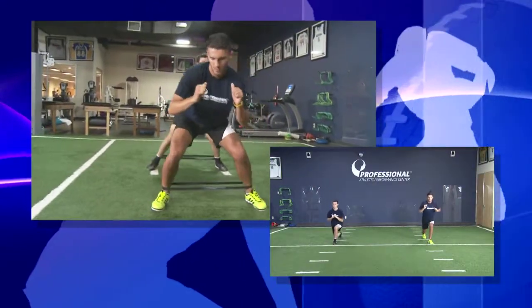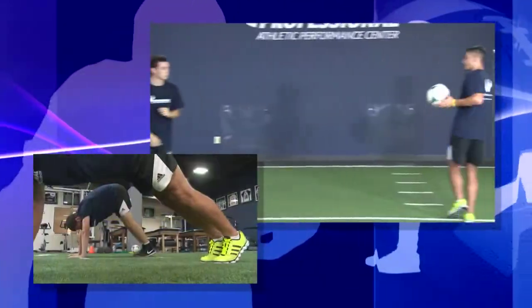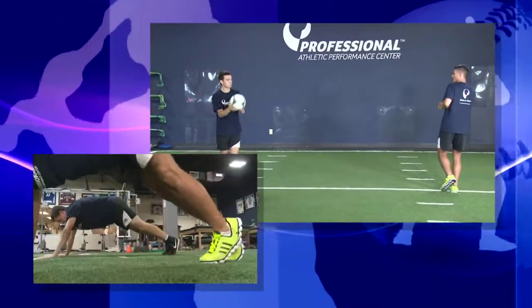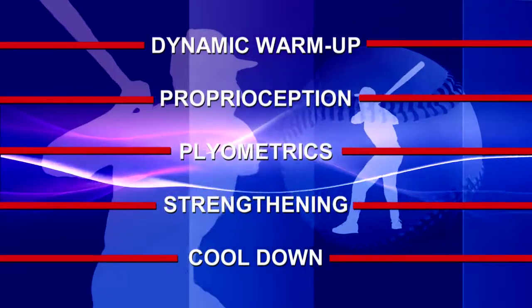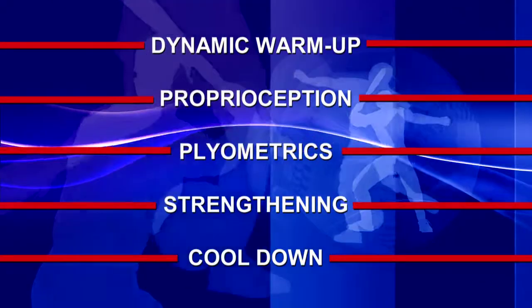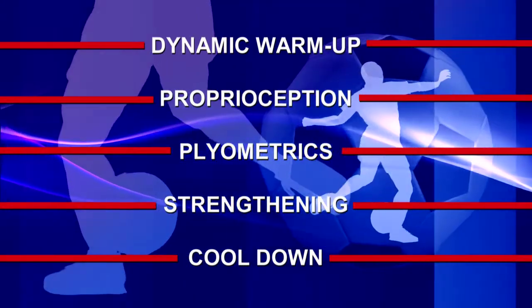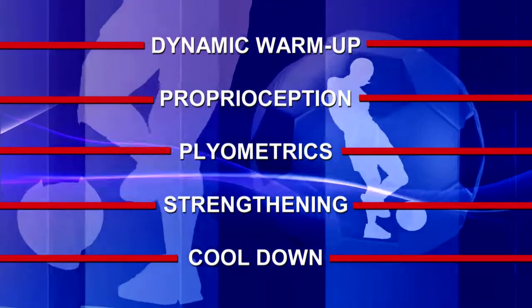That's why Professional has created an injury prevention program specifically designed for young athletes. Injured athletes can't play the sport they love, so our program will help reduce the risk of injuries and keep them on the field. Throughout this video, we will show you a series of exercises with instructions on how to perform them correctly. The exercises in this video will focus on a dynamic warm-up, plyometrics, strengthening, and we'll also show you the appropriate way to cool down after your workout's complete.